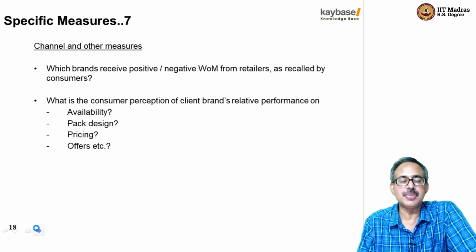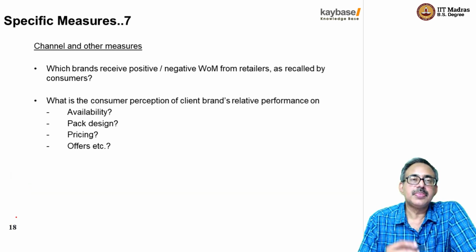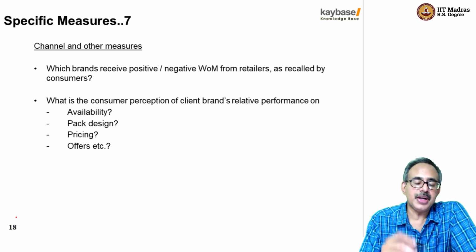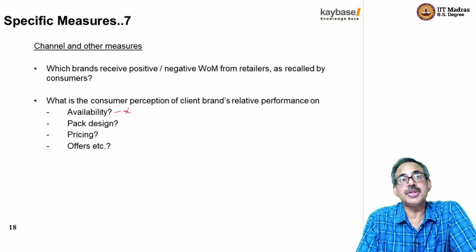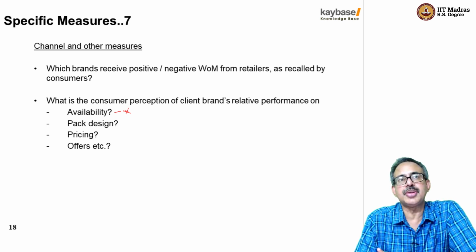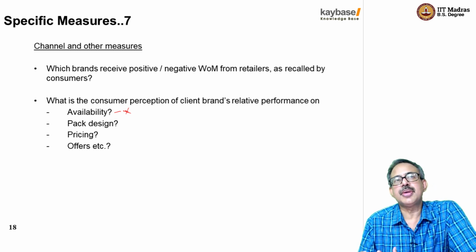Channel and other measures. So here we have questions about which brands the consumer says are generally not available on the shop shelf, right? Because that will pull down the brand. The worst thing that can happen is the consumer goes to the shop and says, I want to buy Medimix, and the shop says, oh, sorry, we don't have Medimix, they're out of stock.